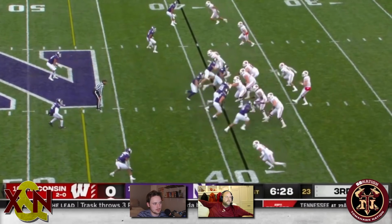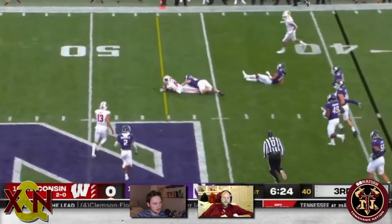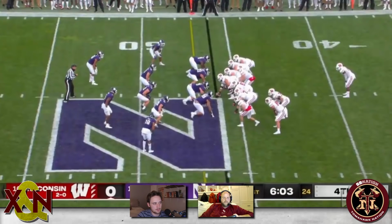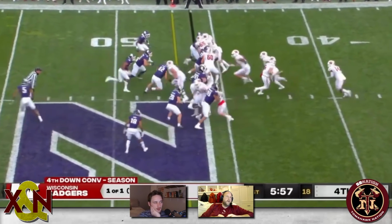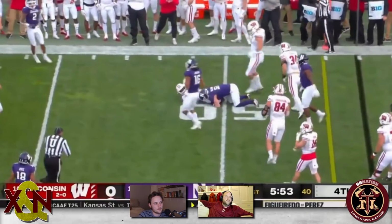Oh, here's a shotgun snap. Yeah, it looked good. So pretty simple stuff there, but just building depth, building a really solid foundation for your offensive line. Yeah, I agree. How long does Florida State have this kid? I'm not sure what his eligibility is going to be.